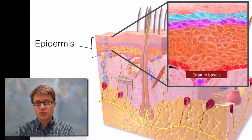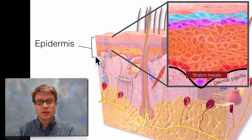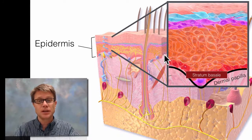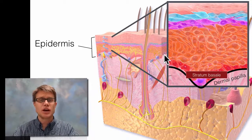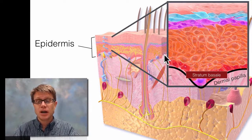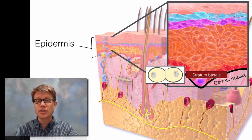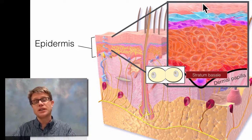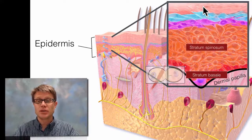That stratum basale is going to be kind of convoluted over time, or over space. And so if you look along the bottom, it forms what are called the dermal papilla. And the function of that is it holds the epidermis on the dermis, which is below it. Another important role of the stratum basale is that it's where mitosis occurs. And so we're creating new cells on the bottom, and then those new cells are migrating up, and eventually we have dead cells up on the top. And so that's where those new cells are being created over time.